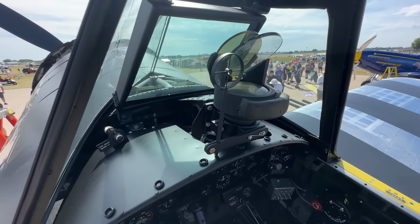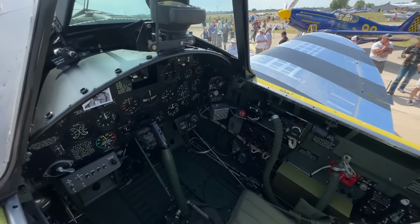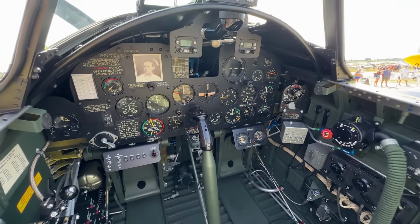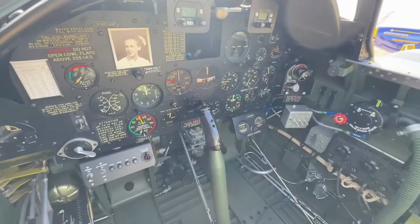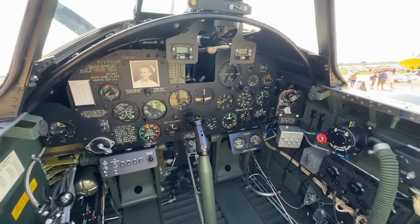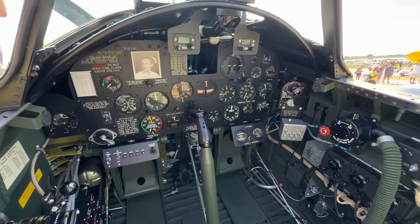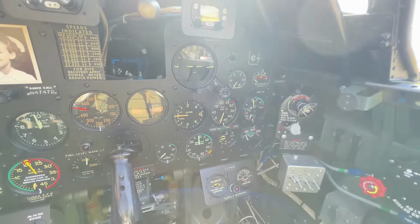Also notice the internally mounted armored windscreen for some protection for the pilot from lower caliber rounds. Now let's swing down to the central gauges. If you have seen my episode on the P-40, P-51 or P-36, you'll notice that the Thunderbolt has a lot more broad space for placing these dials.